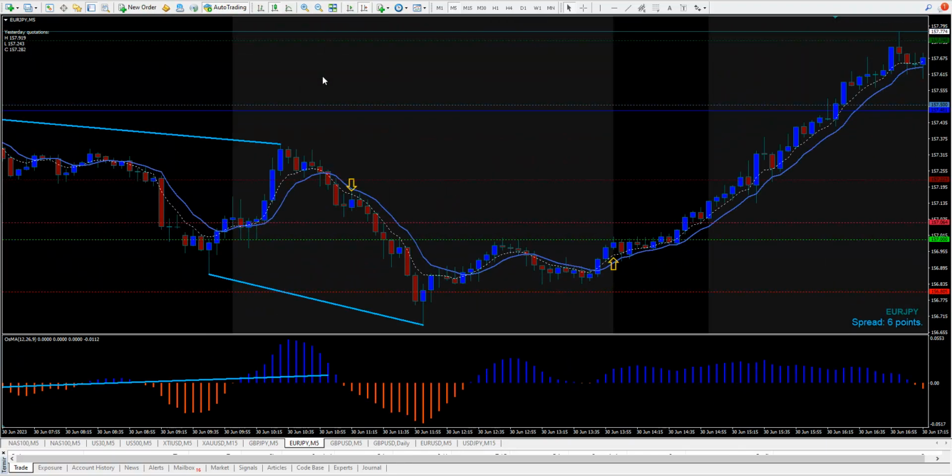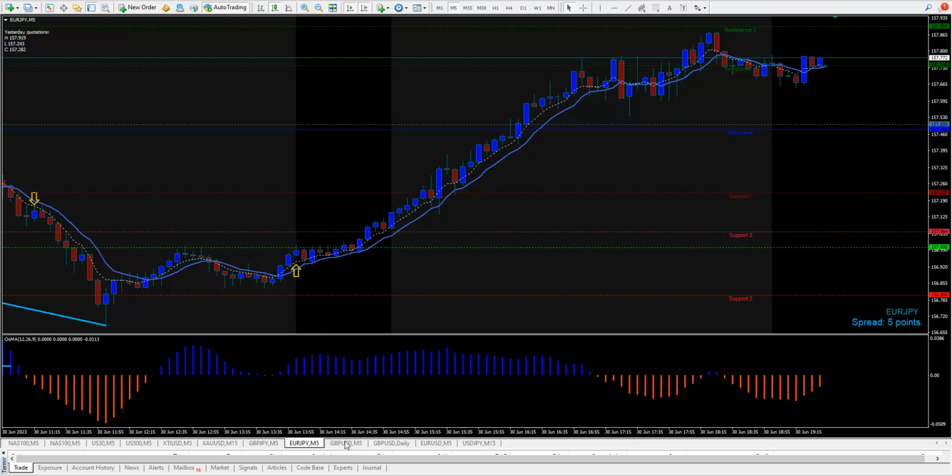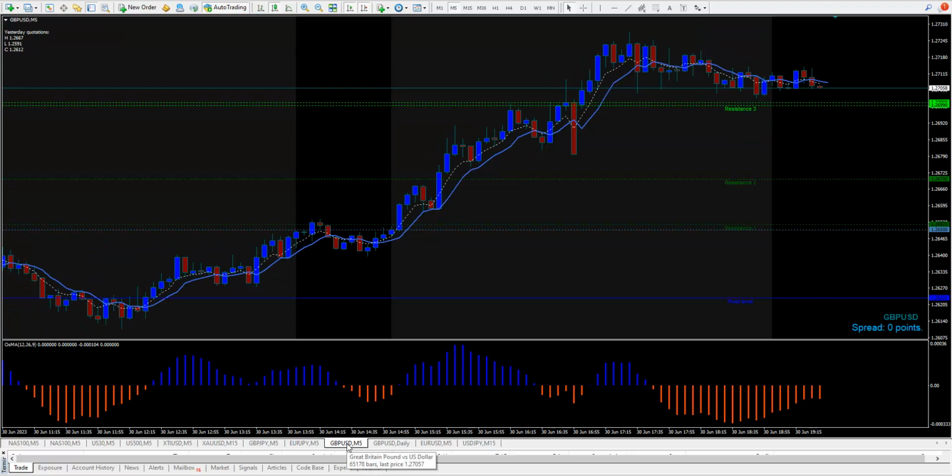There's no trade. See? This value's lower than this one. It needs to be more shallow than this one. Not as deep. Okay? And our last instrument of the day, of the week, is the pound dollar.